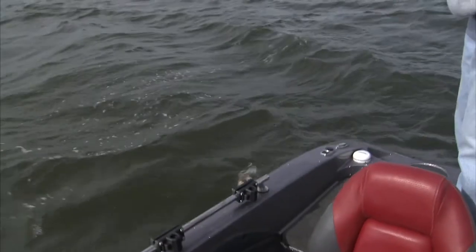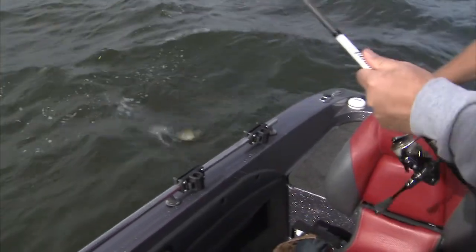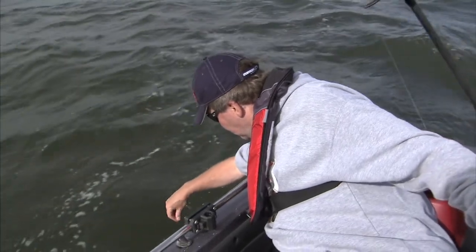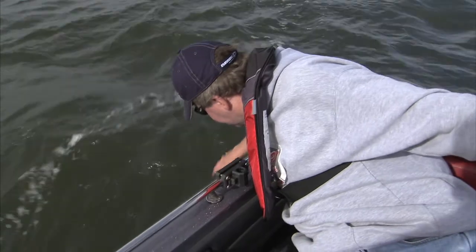How's that one, Bob? He thinks he's big, and he is a nice one, but jeepers. They just think they're so big. They just are. And I switched colors, Mike. I went to a different color. And you were telling me earlier about the importance of scent.